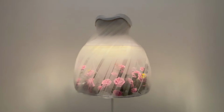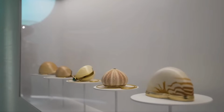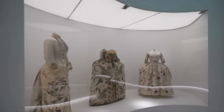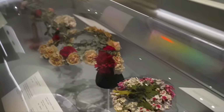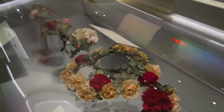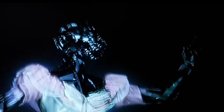The exhibit features masterpieces from top fashion designers like Christian Dior, Chanel, Alexander McQueen, and so on. And the exhibition brought back vintage gowns as well, worn by famous people in the past. There are also artificial intelligence and computer-generated imagery to simulate the 3D image of those vintage dresses.